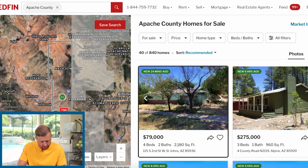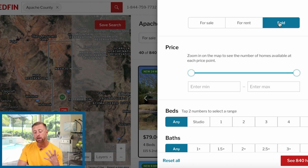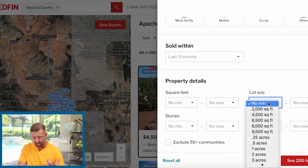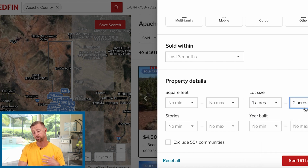So this is Navajo Nation, this is Route 40, this is all Apache County, and I'm going to go to all filters and hit sold. I want to see what people are actually buying it for, and then I want to look at land, and guess what? We're talking about an acre, right? So lot size, 1 to 2 acres. If you see the 2 acre one, you're just going to have to divide by 2. So let's see what's here.